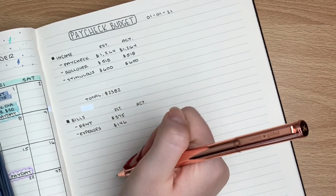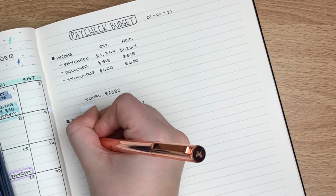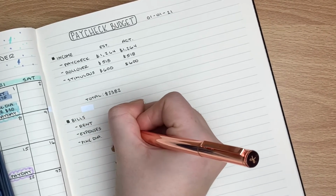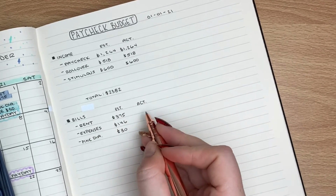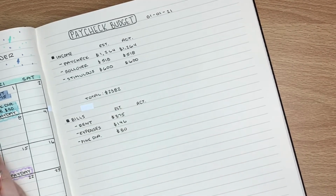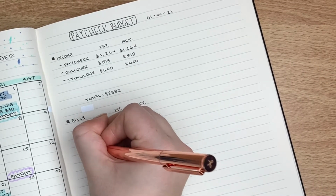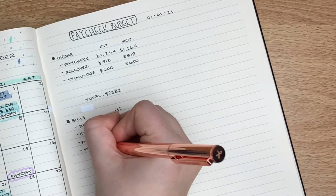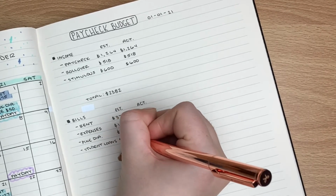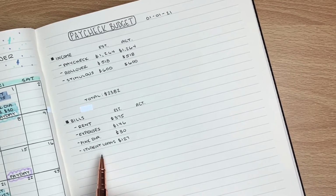So then the next actual bill I'm paying, the first bill I'm actually paying with this paycheck, is the Pink Diamond subscription for $30. And whenever these bills come out of my account, I just write it in the actual column so I know how much it actually was. Then the next thing is the student loans. We're going to go ahead and write that in there, for $127. All right. So I think that is all the bills I have.